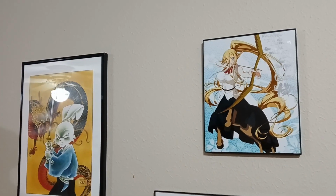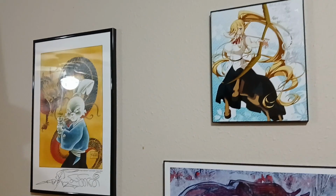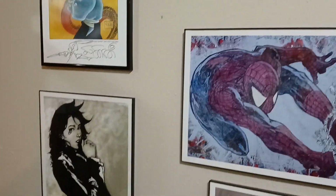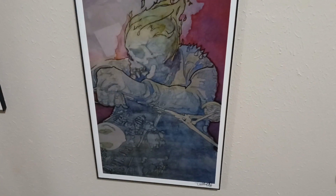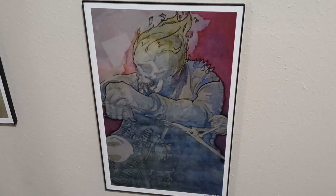And over here, next to the anime shelf, we got some artwork right here. We got some Usagi, Death right there, Spider-Man, and Ghost Rider. I really love that Ghost Rider picture.